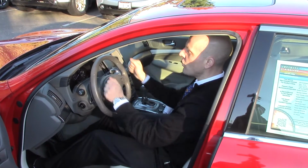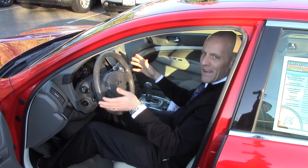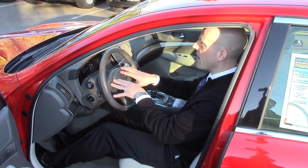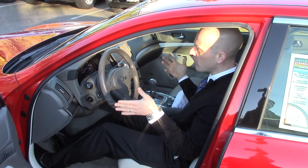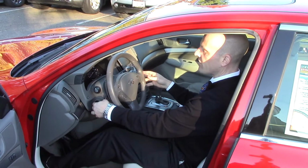A lot of different cars, you'll move the steering wheel, but then you can't see the gauges. And so you're constantly trying to find some way to get comfortable where you can both see what's going on in the outside world, see what's going on with your gauges, and then also somehow be comfortable. Well, in the Infiniti, you don't have to worry about it at all. Not just the tilt, but it also has telescopic steering.